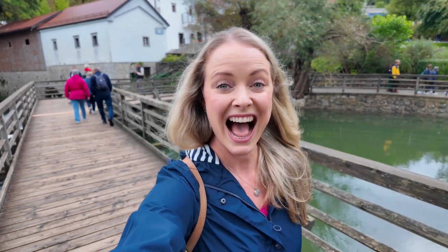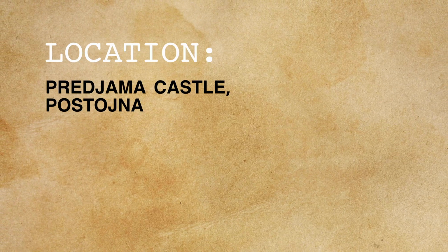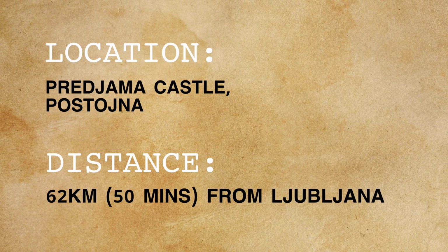But for now, let's head on to my favourite site in Postojna. What could it be? We are now off to one of my absolute favourite places in Slovenia. This one has to go on your list. Check what's coming up around the corner.